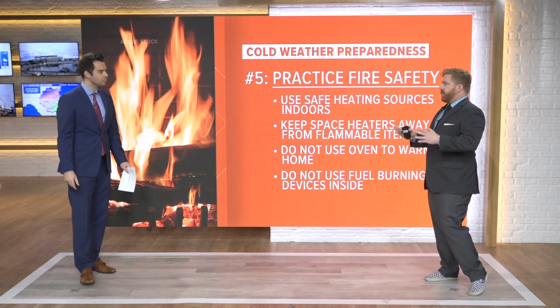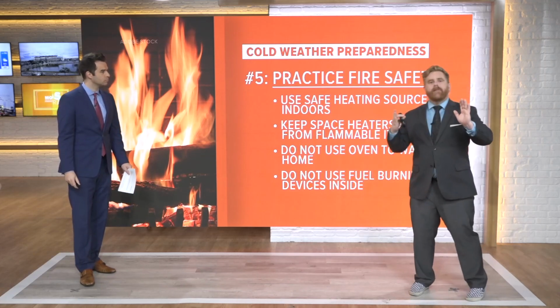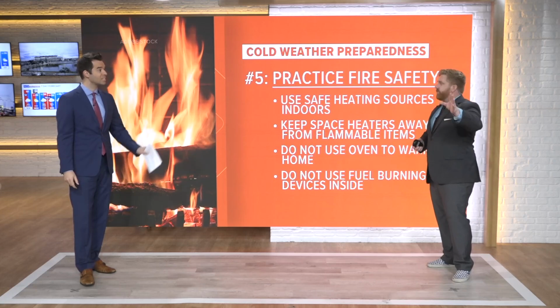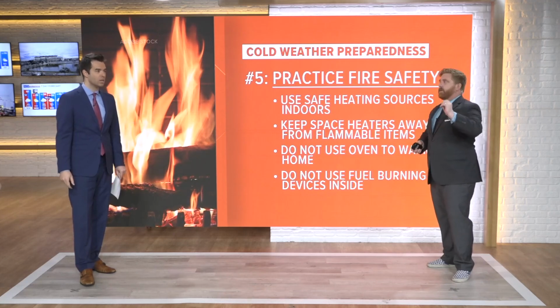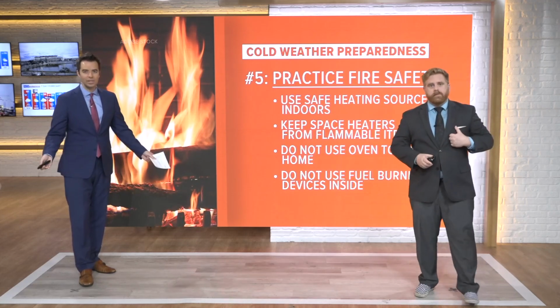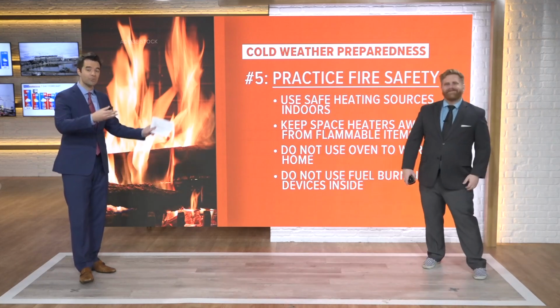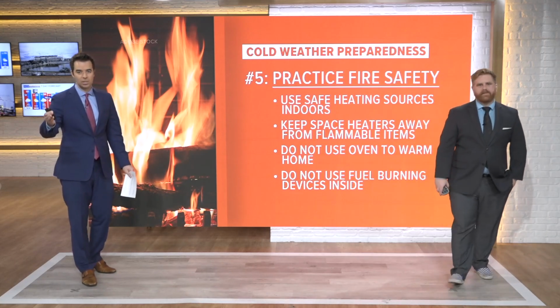I think there's one that's kind of related to this too. If you have a fireplace, make sure you know how to use it properly. And that it's cleaned out. That it's cleaned out in advance, yes. Also, don't bring your grill inside. That should be self-explanatory, but especially aside from the fire, carbon monoxide poisoning as well.